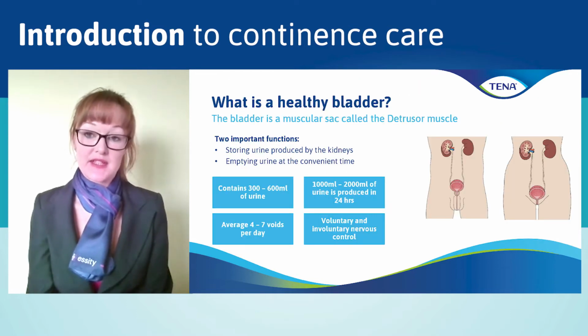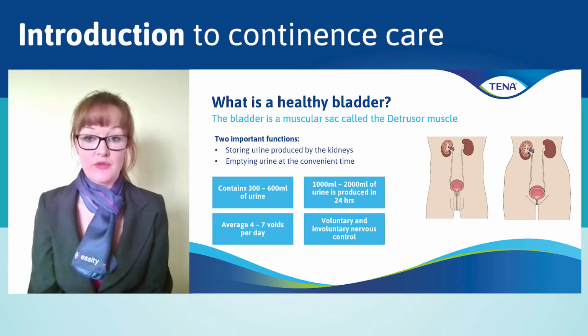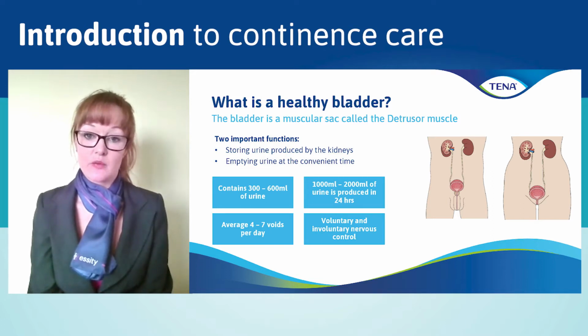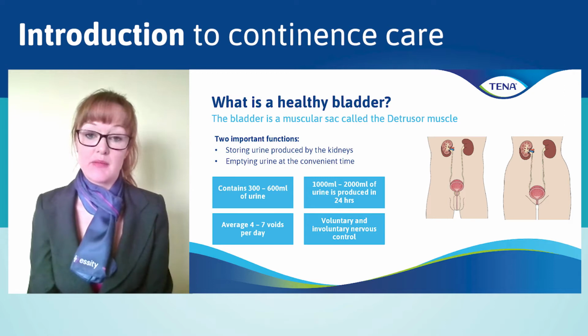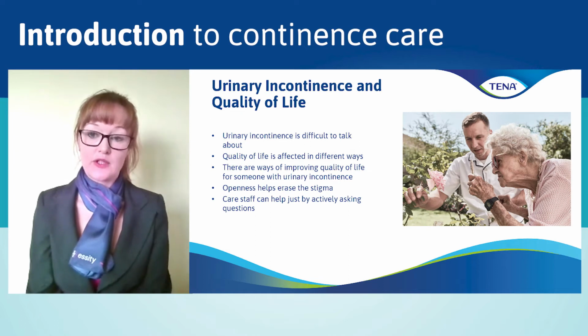Before we look at what incontinence is, we should first consider what a normal, healthy bladder is. The bladder is a muscle known as the detrusor muscle. It has two important functions: storing and emptying urine. The kidneys produce around 1,000 to 2,000 mils of urine within a 24-hour period. Your bladder on average should empty 4 to 7 times a day. A normal healthy bladder will be able to hold 300 to 600 mils of urine at any one time. Age does affect bladder capacity. An elderly person's bladder may hold much less due to changes associated with normal aging and decreased flexibility of the detrusor muscle.